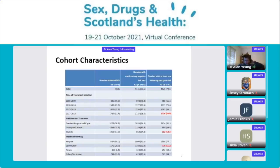So here we've got the cohort characteristics. On the left column is the top of the flowchart I just showed you, the 5,686. The middle column is the number with a confirmatory SVR test. And on the right are the numbers relating to the bottom of the flowchart, the 4,126. From here you can see the treatment scale-up effect again. So most people were treated in the 2017-18 period, about 30%. And I've got in red here the fact that there is a reasonable amount of dropout when we consider only those with at least one follow-up test for reinfection. So 6 to 8% there.